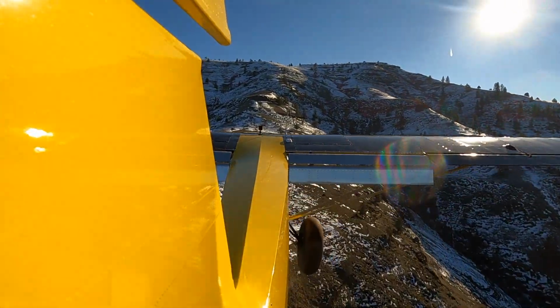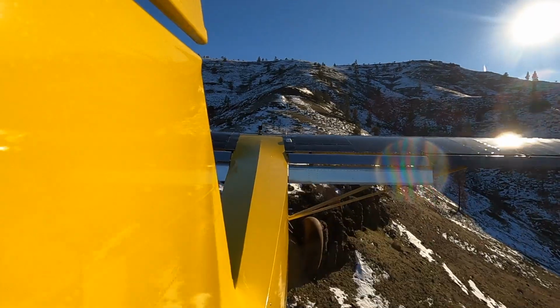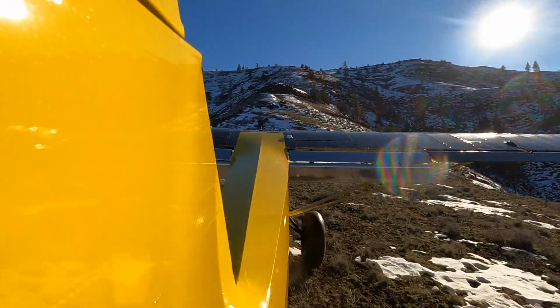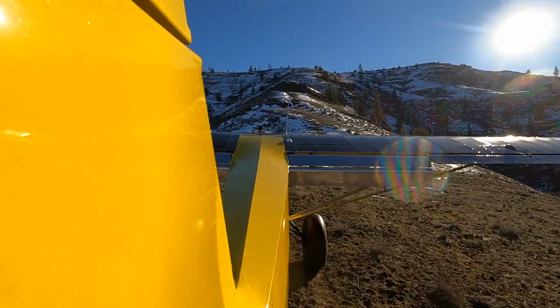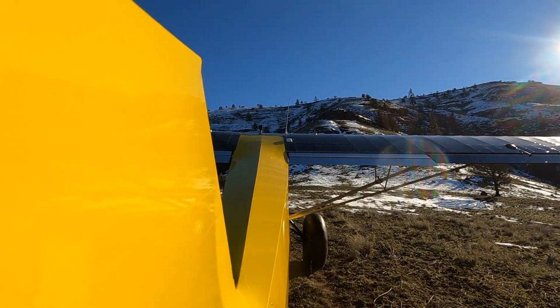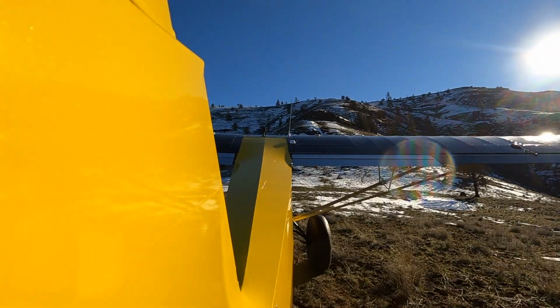Every single time I fly this little yellow Cub, I feel so grateful to be out doing what I'm doing in it. It's probably as free of a feeling of flying as I've ever had.